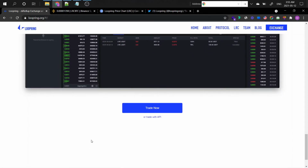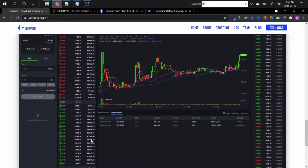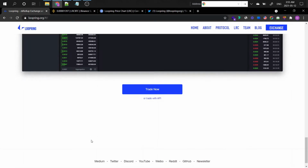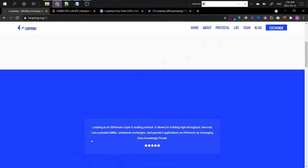Also, obviously, there's Bitfinex, but it's much smaller than Coinbase, for example, and Binance. Binance is totally dominating. But they're trying to solve the whole fee issue here with their exchange also, which is great, right? A lot of people trade ERC20 tokens and Ethereum tokens. So basically, this is what's going on.